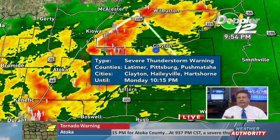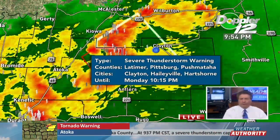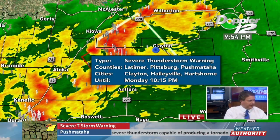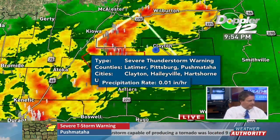Around, well, folks in Clayton, heads up. You're probably going to get some strong winds, maybe 60, 70 miles per hour. I'll move the box out of the way so you can see that coming in.